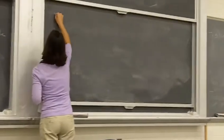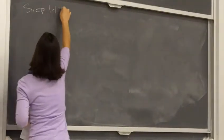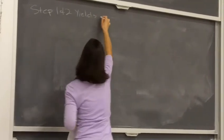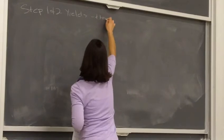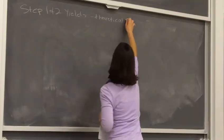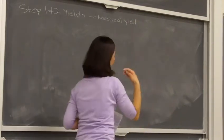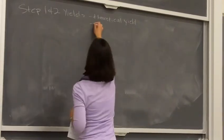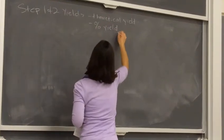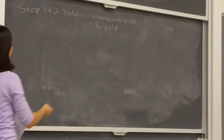Okay, so we talked about this a little bit last week, steps 1 and 2, yields. Remember, those are going to be traditional. You'll find a theoretical yield. So you have to calculate these again. You have them in your pre-lab, but you have to calculate it back based on the actual experimental data, and then you'll figure out your percent yield after figuring out your limiting reagent and then theoretical yield.